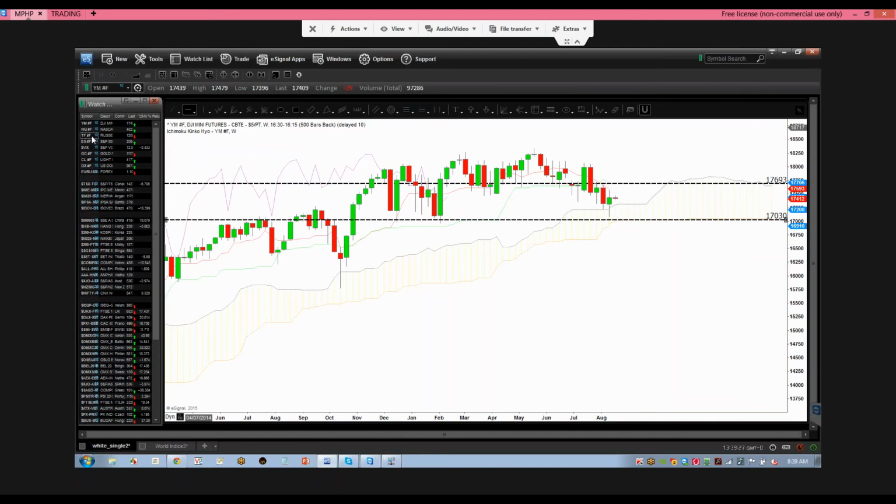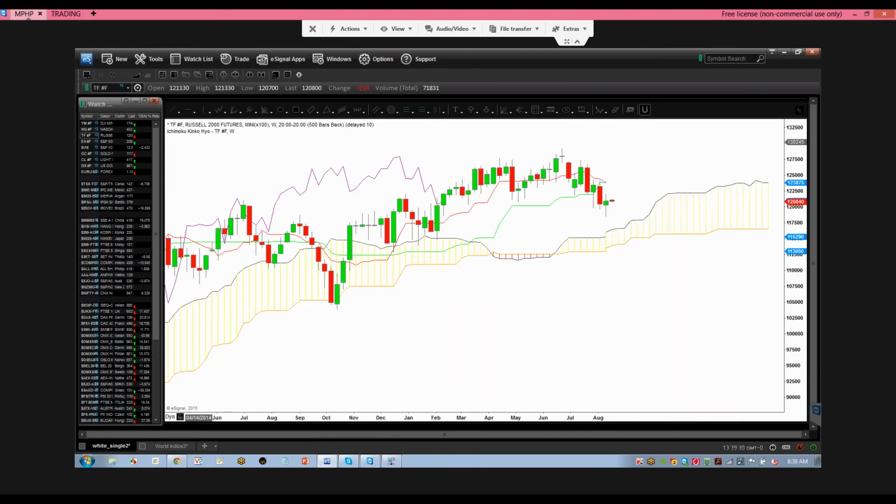And then lastly, let's look at the Russell, which represents the small caps. You could still see this is a little stronger than the Dow. So if you look at all four of the markets, the Dow, the NASDAQ, the S&P, and the Russell, the NASDAQ is leading the U.S. stock markets, being bullish right now, and the Dow is showing the weakest. So if you're doing pairs trading, I'll definitely look at going long on the NASDAQ and shorting the Dow futures. Okay, so that covers the U.S. side over there.